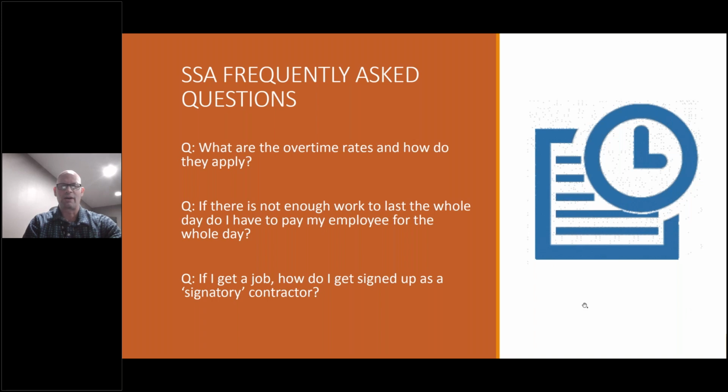Overtime rates. Overtime is just like anywhere else. It's 1.5. With a 4-10 schedule, which is most of the desert out there, the first 10 hours are straight time, then all the hours after that are paid at 1.5 times the straight time rate of pay.